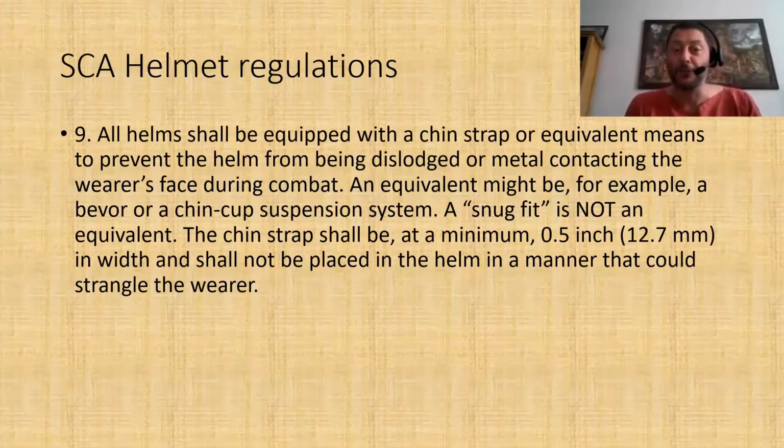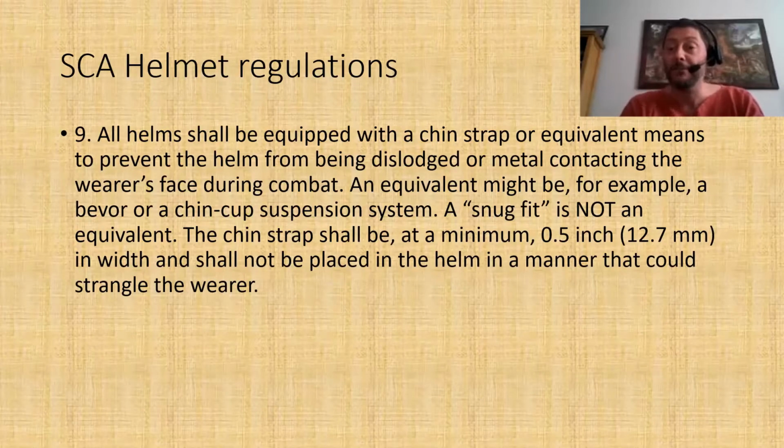The regulation says the chin strap shall be a minimum of half an inch in width. But we don't really define what it needs to be made out of, because again, not all materials are created equal. Does that mean it's thin leather, thick leather, fabric, whatever? We don't define it. I normally use strapping leather, which is sort of 3 mm thick veg tan, which gives me very good and solid strength, but it can be a bit uncomfortable around here. So I sometimes end up sewing a softer lining leather on the inside just to protect my face a little bit.